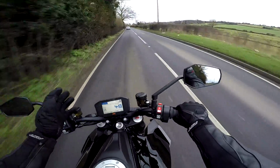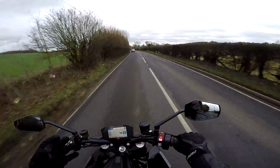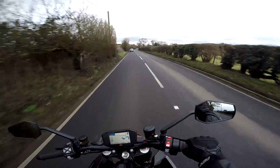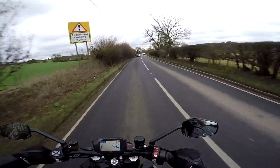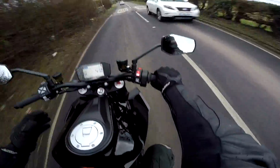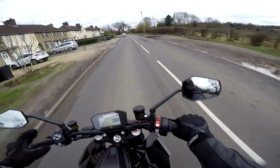Actually, something I didn't mention is the wind blast. It seems absolutely fine. I have no problem with riding naked bikes, but there's no problem with the wind blast whatsoever. It's nice, and there's no turbulence coming at you. There's quite a bit of protection actually from this largish frontal area. So weather protection wise for a naked is absolutely fine.